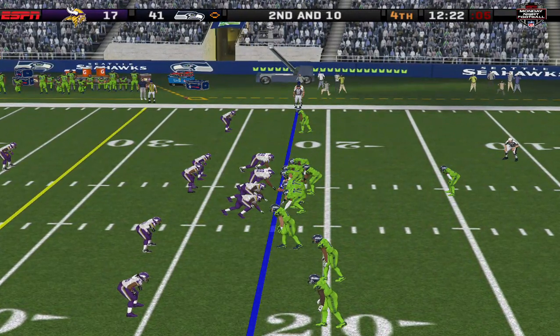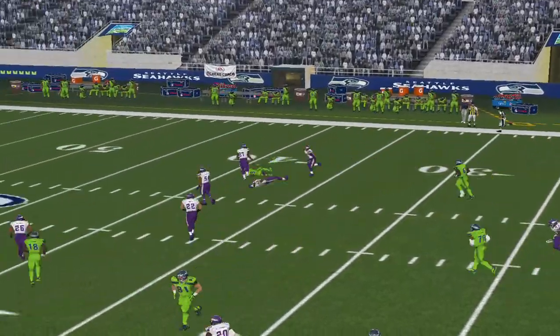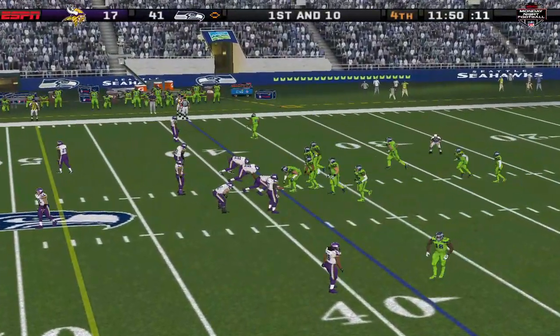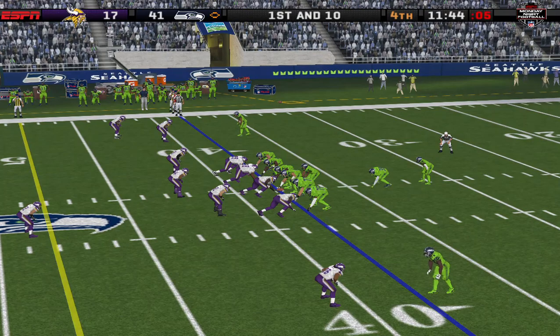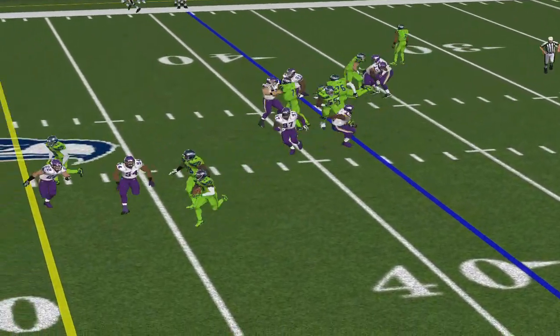The Vikings come out in a dime package. With the throw, right on target to the wide receiver. Powerful arm brings them a first down this time. Not only did the quarterback show off his strong arm, but the receiver displayed some amazingly soft hands. A great throw with an even better catch. It's always an easy way to pick up first down.